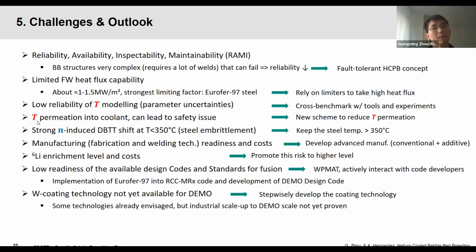And the fourth challenge is the tritium permeation to coolant, which can lead to safety issues. Because tritium is like hydrogen, it permeates very easily at high temperature. It permeates through, for example, the steels at high temperature very easily from one space to another space, into the coolant, which is a safety issue.